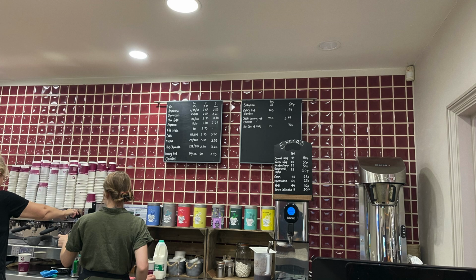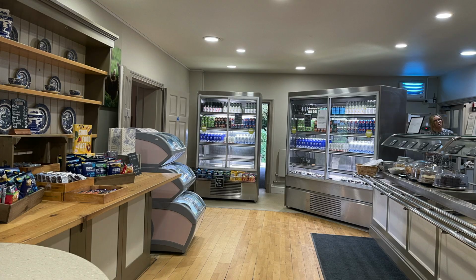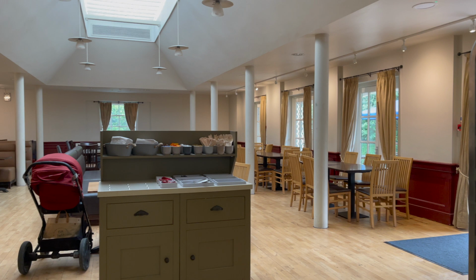First port of call is the old rectory restaurant. We've just picked up a couple of coffees and some shortbread, so we'll enjoy these. And then afterwards I think we'll have a look round the walled garden. And then we're off to the home farm, because rumour has it there are piglets.